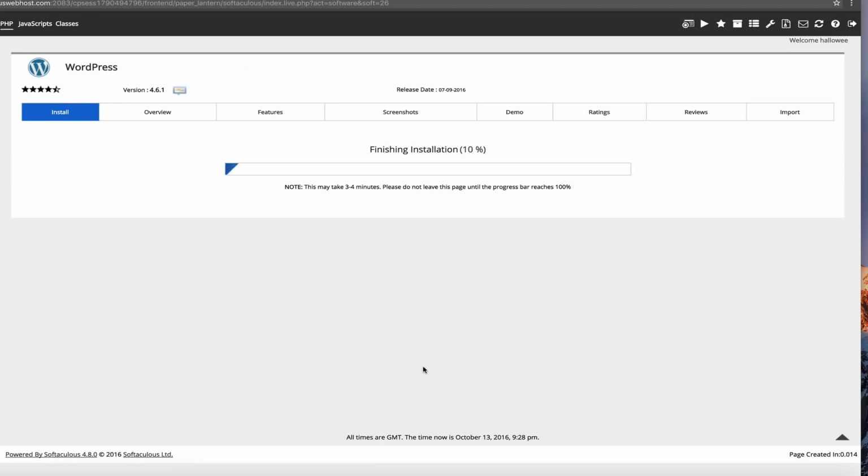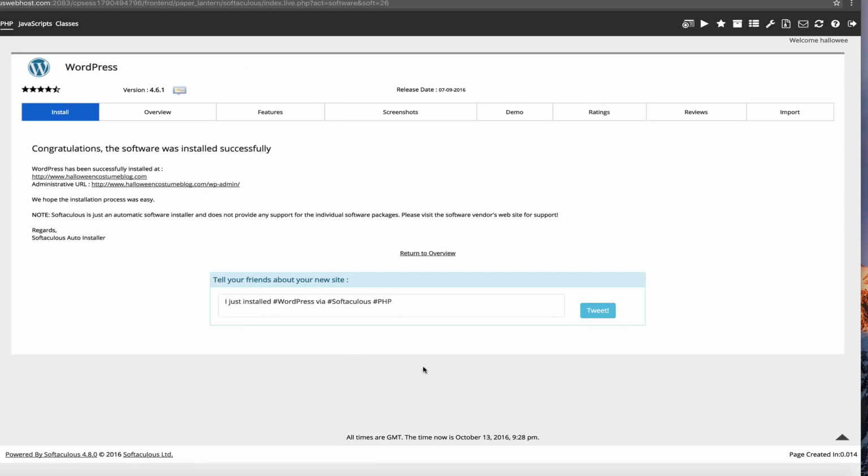Okay, you can see now it's installing. And how long did that take? Really, it was 2 seconds pretty much. So now your WordPress is installed and your website is ready to get going to set up your Ali plugin.